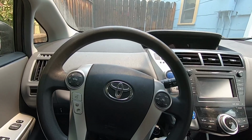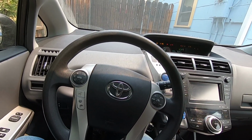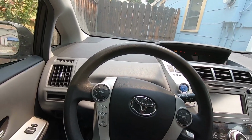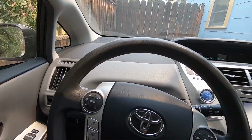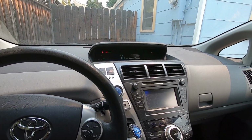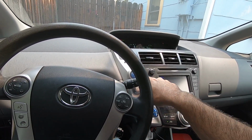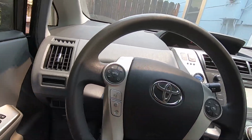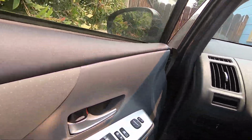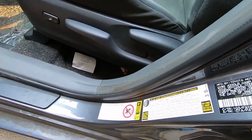I haven't driven the Prius very much. Been driving the Volvo and the truck, so it does need a wash and a clean, just like Newton did. You can even see the cobwebs, dirty windows. Also looks like one of the tires is low from sitting around. Tends to be a problem. And I don't even remember what the tire pressure is supposed to be on these. Let's take a look.